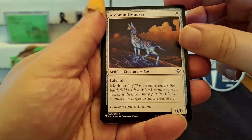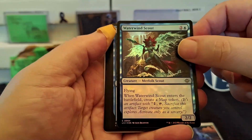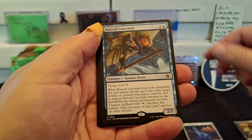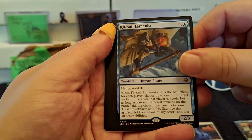The Arkbound Mouser, but we do get a cat. That one's going to Julie Farnham. We have our foil, the Waterwind Scout, a beautiful foil merfolk. Love the foil. Here is our rare Kite Sail Larcenist, a human pirate.